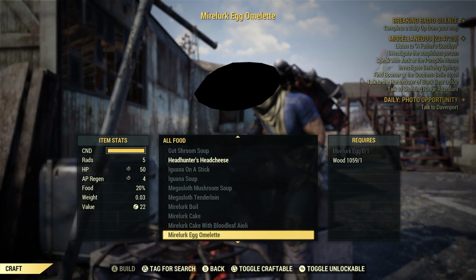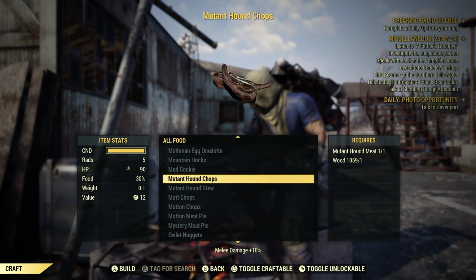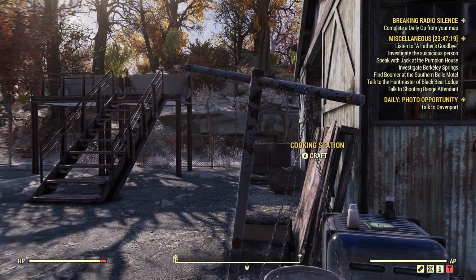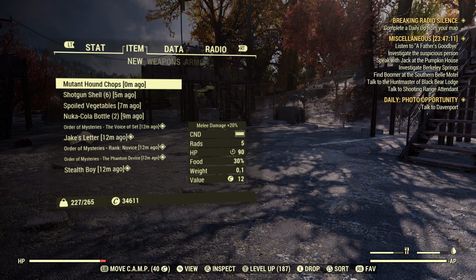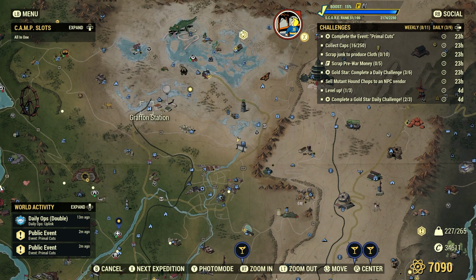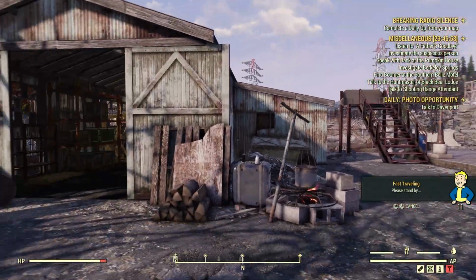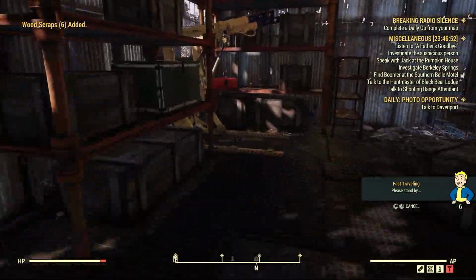Let's go down here to mutant hound chops. Keep going here. Mutant hound chops. There we go. Mutant hound meat 1 and wood 1. Let's go ahead. Craft our mutant hound chops. Let's exit out. Okay, so now we have our mutant hound chops. If you try to sell the mutant hound meat to an NPC vendor without cooking it to mutant hound chops, it won't work. You won't get credit for the daily. Okay, so I would say this is the most important part. Now we can go to any NPC vendor out there, anyone. Doesn't matter which one. Just go to any NPC robot at any train station. You can go to the one in Flatwoods if you want. It's a little easier for you.